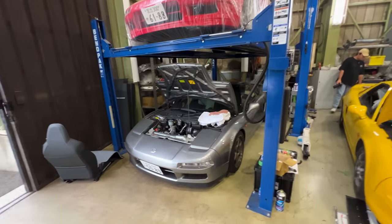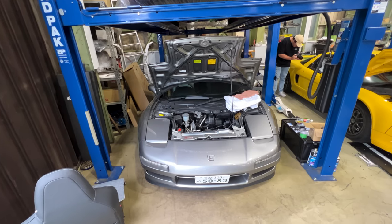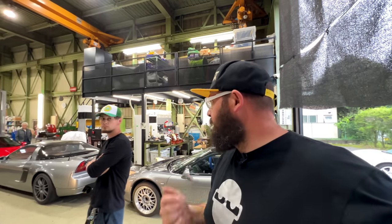Okay, so the thing with this demo car here is that it's running all the parts that T3 makes. So stuff like clutch kit, the upgraded flywheel. Is it a little bit lighter, the flywheel? Very light. So very light flywheel, a little bit grabbier clutch disc, and it just feels better, basically. And of course, all the parts that they do. If you go on their website, you'll see pretty much everything they do.